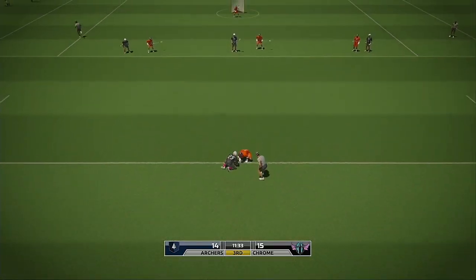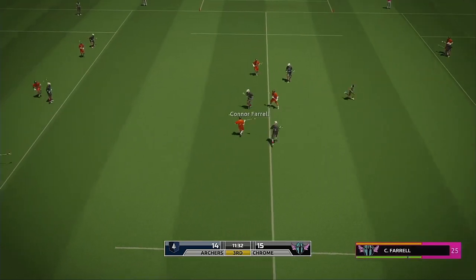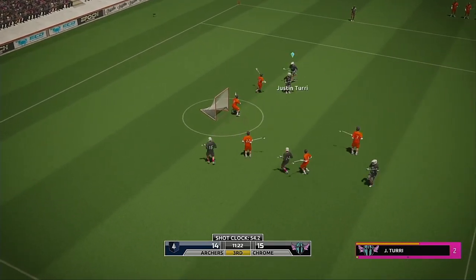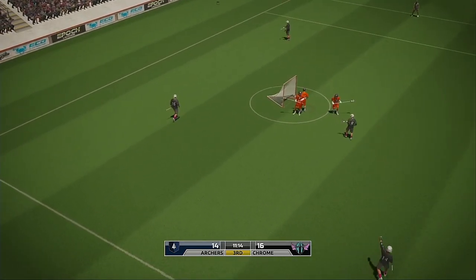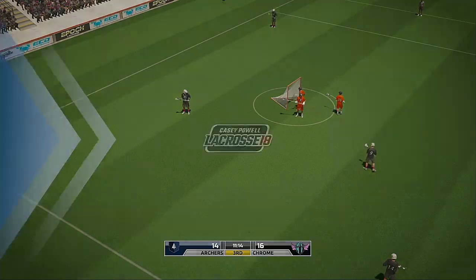We are ready to resume play. It's 15-14 for the home team. Connor wins the faceoff. Black ball. Ball side right. Ball side left. Gunning drops the hammer. Oh, yes. John pumps the fist. That was very fine work.